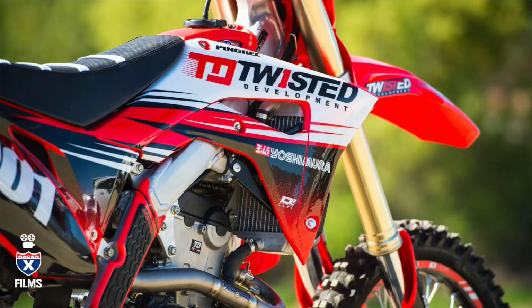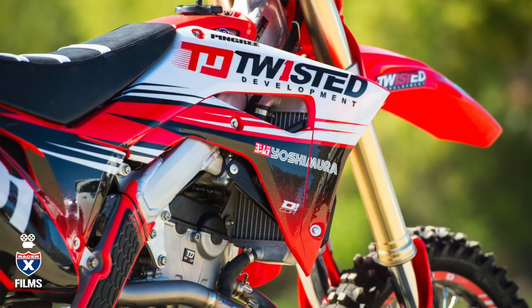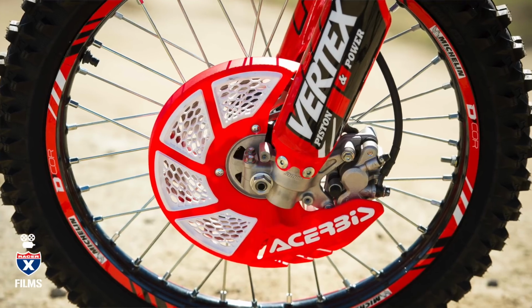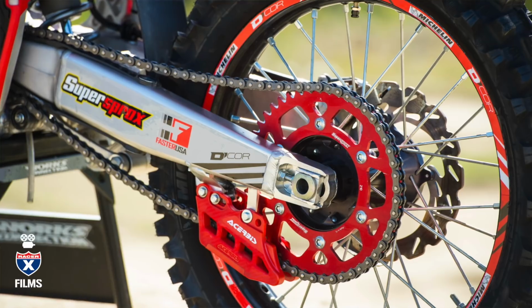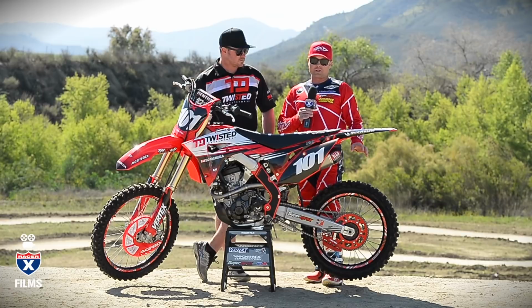Some of the other companies that helped us: Acerbis with their full plastic kit, that we went with all red, and that includes frame guards, front disc guard, chain adjuster block, or guide. So a lot of little parts and pieces. Faster USA helped us with the wheelset. That's their hub, mounted to an Excel rim. Those guys do a great job for us.